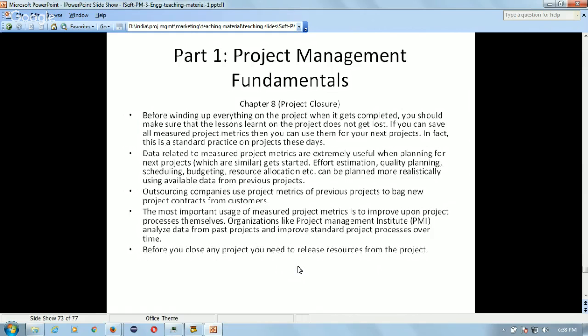Outsourcing companies use project metrics of previous projects to bag new project contracts from customers. So this is also a fact. Outsourcing companies, or companies which take projects from their customers and work on those projects on behalf of their customers, execute a lot of projects because they depend on all these projects. It is their lifeline, and they must be good so that the customers are convinced about their abilities. So the past project metrics which are available to them, they show it to the customers to convince the customers to give them more projects.